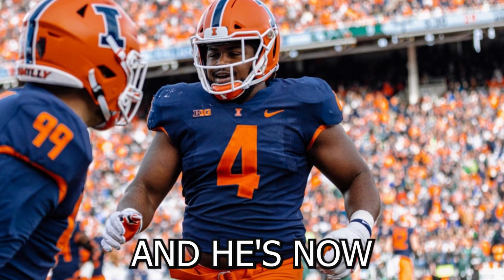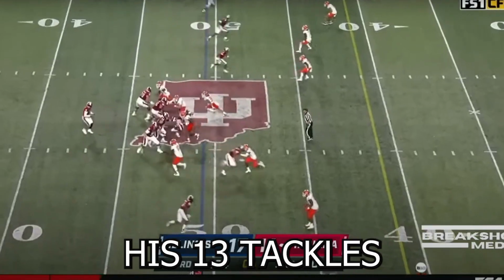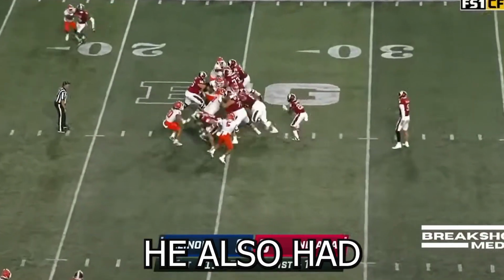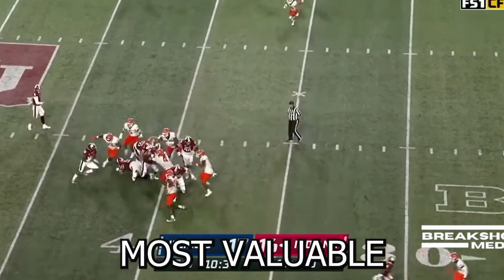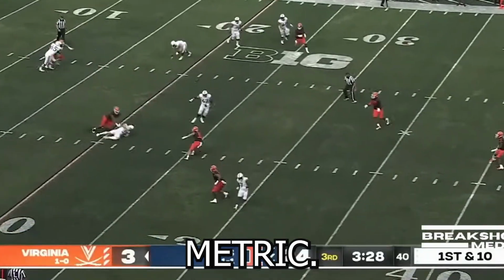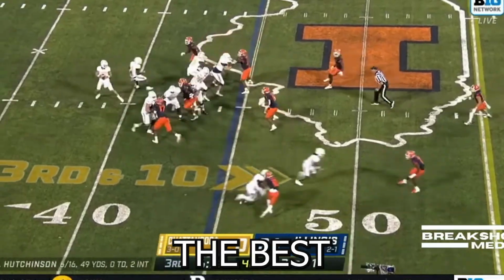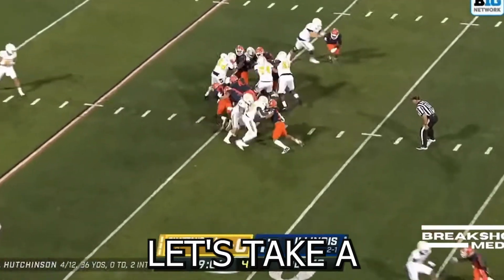Fast forward a few years, and he is now the scariest interior defender in all of college football. His 13 tackles for loss in 2022 were tied for most amongst FBS interior defensive linemen. He also had 59 pressures, most in the Power 5, and was graded as the most valuable interior defender by PFF's wins above average metric. He's been absolutely dominant and seems destined to be a top 10 pick. But could he be the best defensive player in this year's draft? This year's Jalen Carter? Let's take a look at the film.